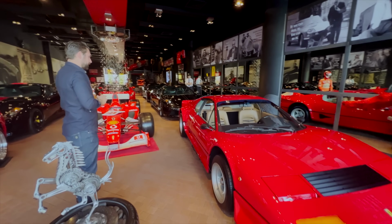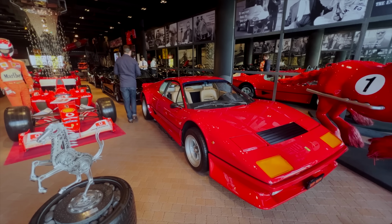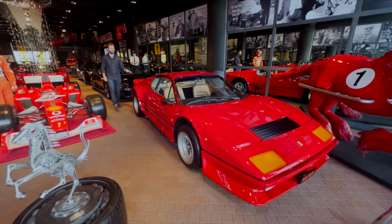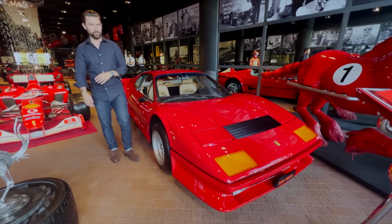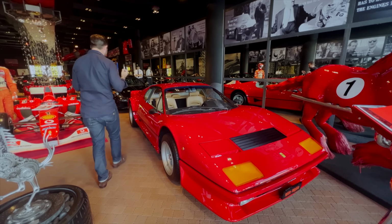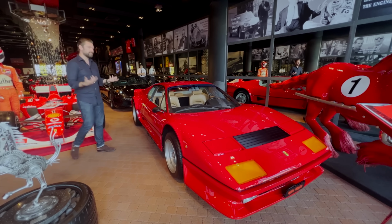Now there's 512 BBs and then there's this. This is based on the 512 BB, the Berlinetta Boxer, which is a flat 12. So it's still a 12 cylinder, but this is a Koenig edition. Back in the 80s, there was a fine chap called Willy Koenig who was somewhat of the mastermind at the pinnacle end of tuning. And there was a very small number of these cars made. It's effectively an augmented 512.